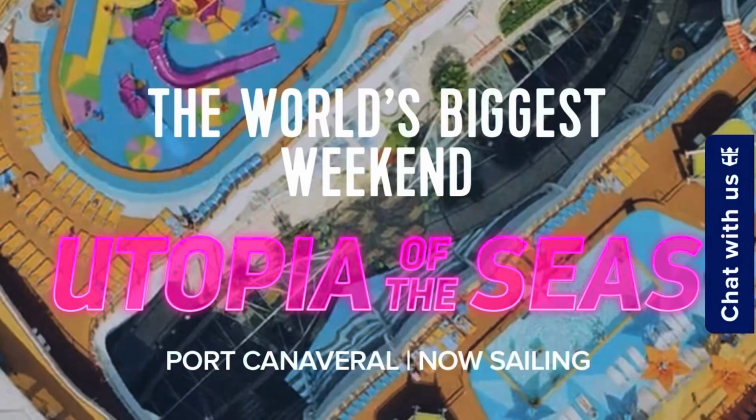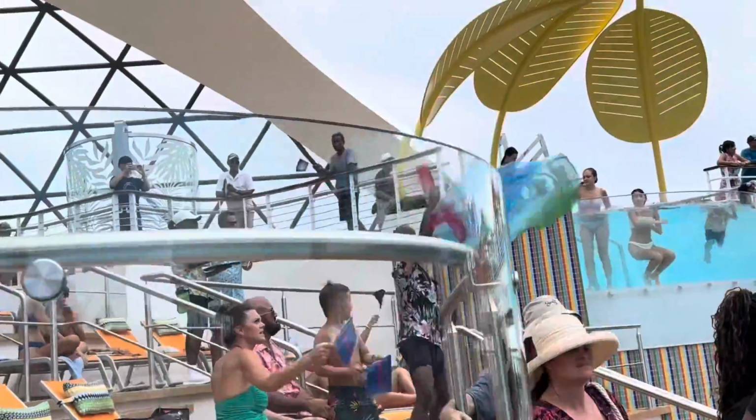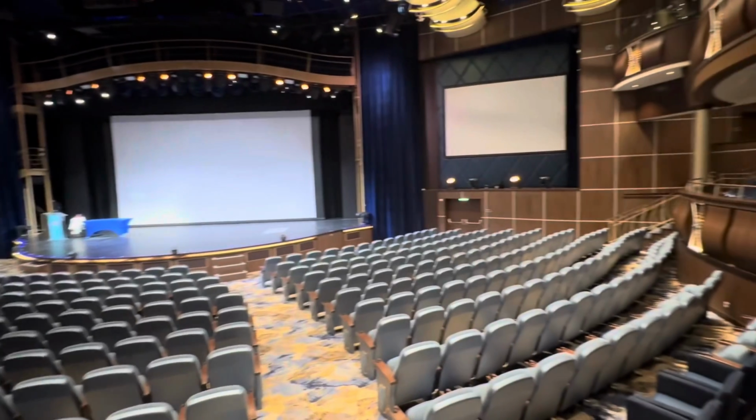But this ship is designed for those who want to come out and party. And that's why it's called the biggest weekend at sea. That's the slogan that Royal Caribbean is using for this particular ship. So be prepared to have some nonstop fun. Sounds like it's happening more on the 3-day sailings and the 4-day sailings, but in your cabin, you'll get a list of some of the activities that will happen late into the evening for those of you who like that party atmosphere. But as far as the ship layout itself, it is beautiful.